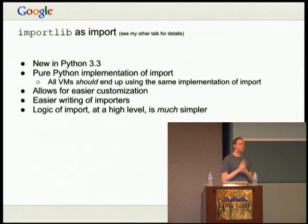The big deal about this is the goal is that all the VMs will now be using the exact same implementation of import. For any of you who have ever had to deal with a weird import problem because of the different VMs, it should hopefully all go away in Python 3.3 once they all support it. It's also easier to customize and so on. I've got a talk on Sunday about how import works, and I'll cover all this. But basically, if you do any fancy import stuff, this will make your lives a lot easier.